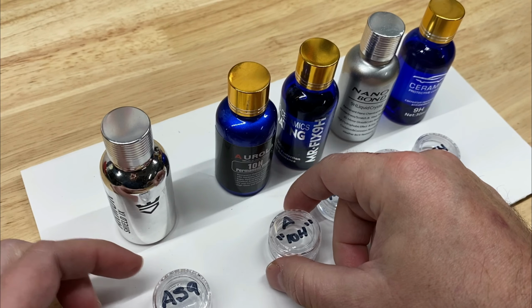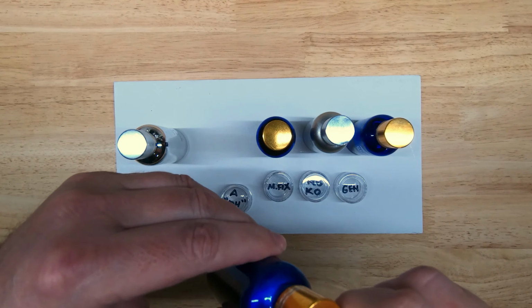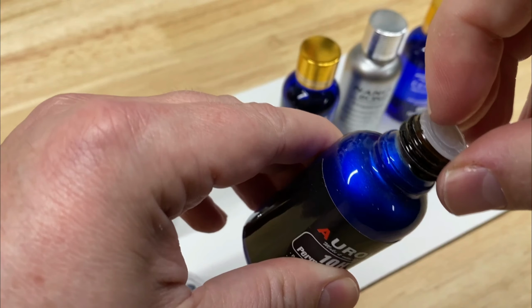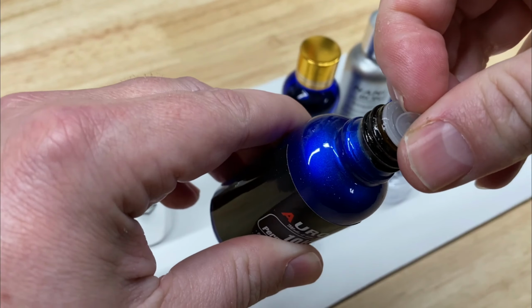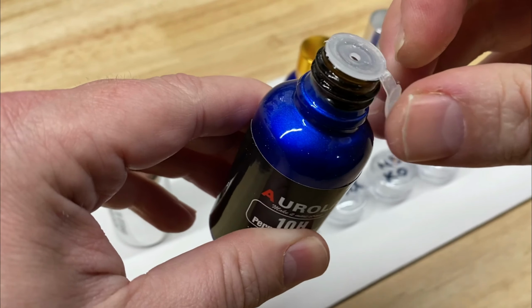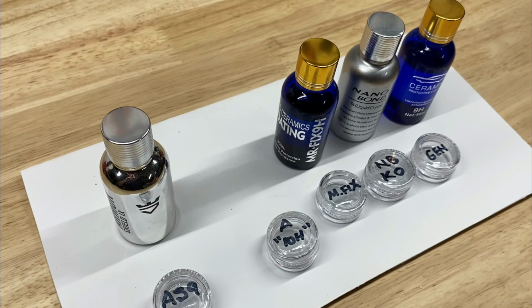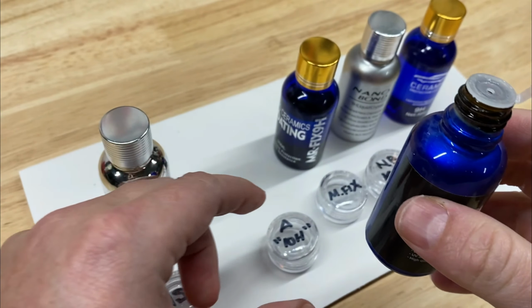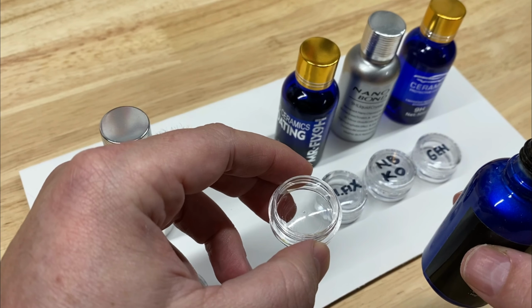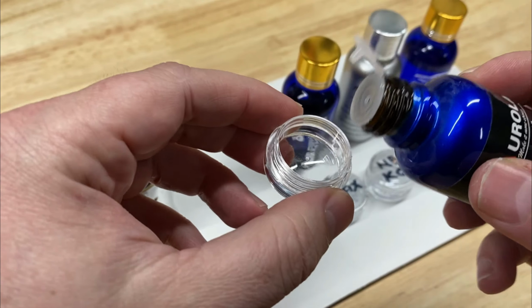All right, let's try the Arola Alleged 10H. It's open. There we go. Give it the sniff. It just smells weird. I can't tell exactly what it smells like. It's familiar, but I don't know what it is. It almost smells like helium. Okay.